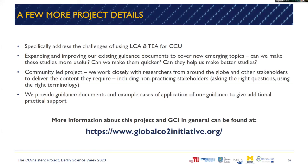One of the things that I think is really cool about our project is that this is very much a community-led project. We work closely with researchers from around the globe and other stakeholders, so policymakers, charities, anyone who wants to be involved really, in making sure that they get the guidance they need and that everyone has a voice. We make sure that people can ask the right questions, and we're also developing guidance on things like using the right terminology. There's a lot of disagreement about technical language and how best to communicate this, and can we simplify it and make it more accessible to those outside.